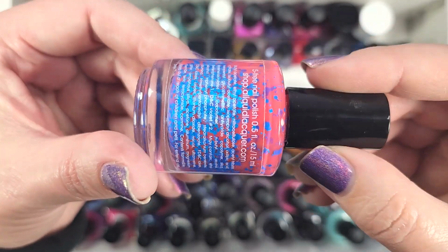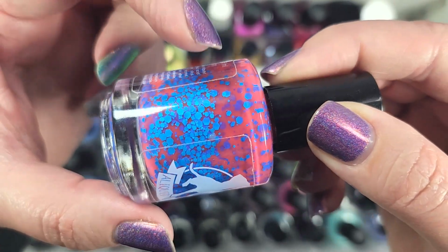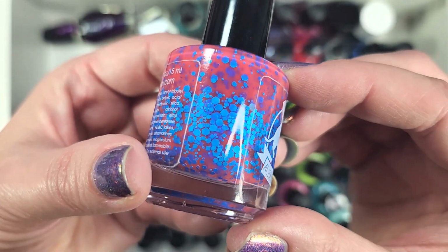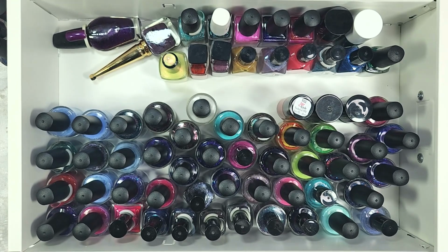This is a really unusual glitter crelly in sort of a watermelon pink. And then the glitters are a bright blue matte. And as you can see, what's very interesting about this is when you layer that pink watermelon color over the blue glitters, you turn them purple. So let's go ahead and swatch this because I don't know that I ever did that. Again, I'm pretty sure I got this in a mystery box.